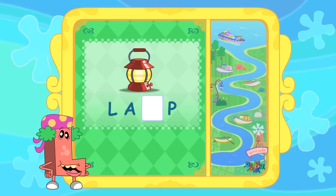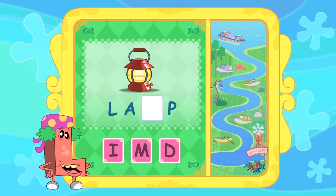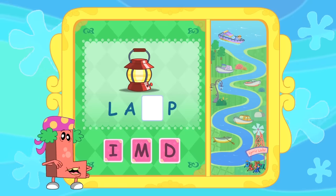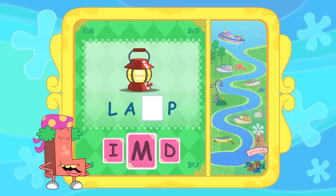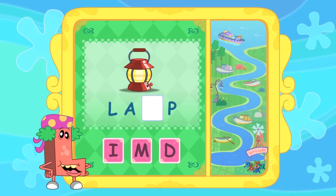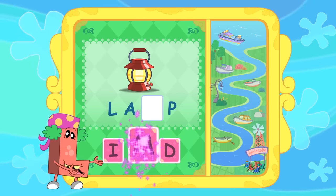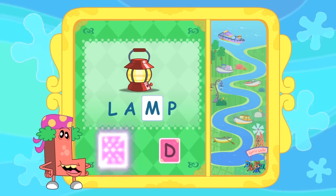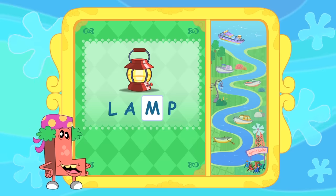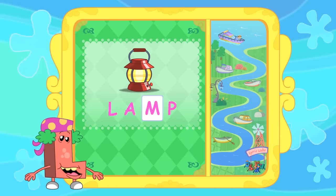Look carefully at the following letters. Can you tell me which one fits correctly in the box to make a word? Is it I, M, or the letter D? That's right! The correct letter is M. Lamp. L-A-M-B. Lamb.